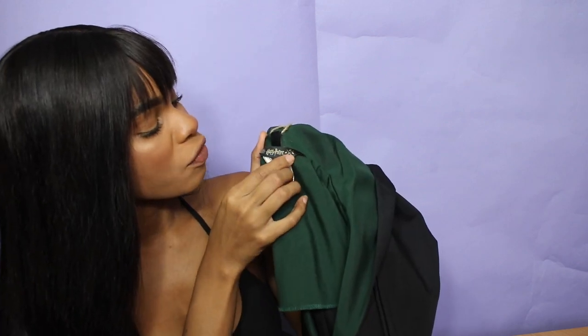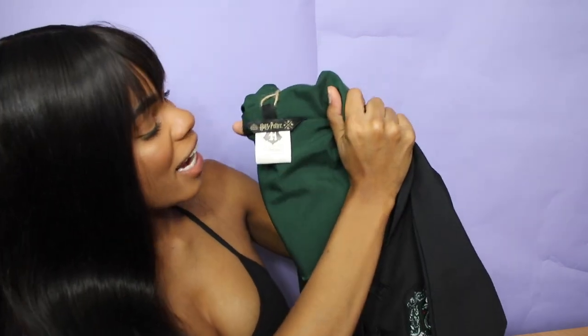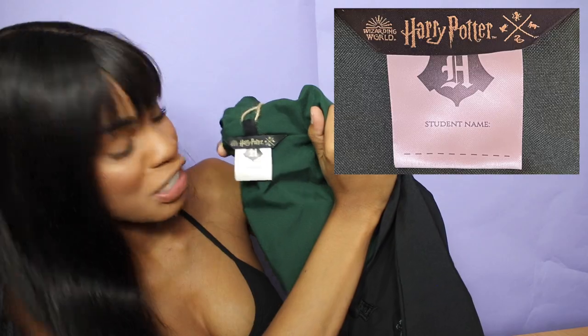Anyway, under that, it has a tag that says again Harry Potter Wizarding World, and a picture of the four houses. And what I think is so adorable about this is that inside the hood, it has the Hogwarts symbol, and then it says student's name. That's so adorable.